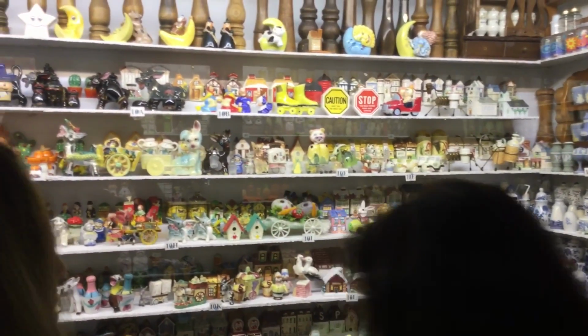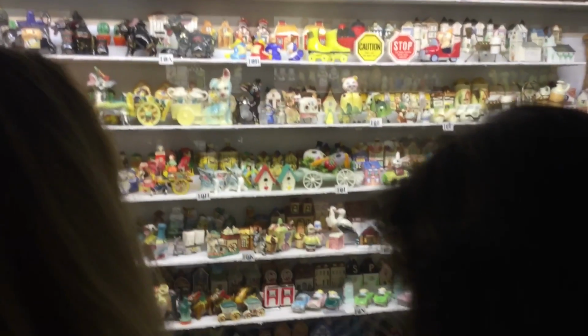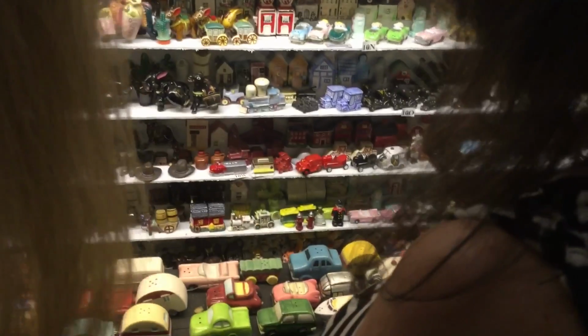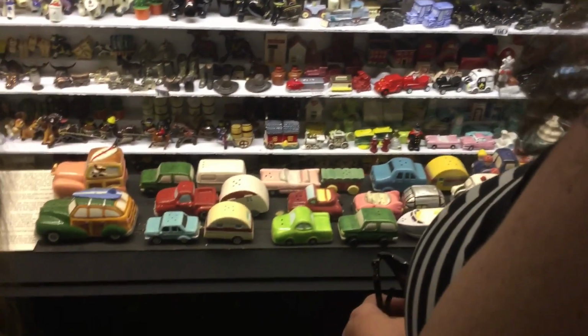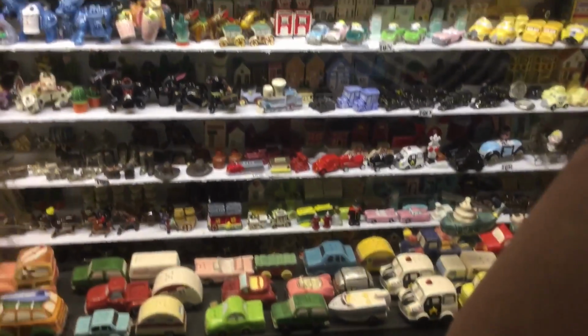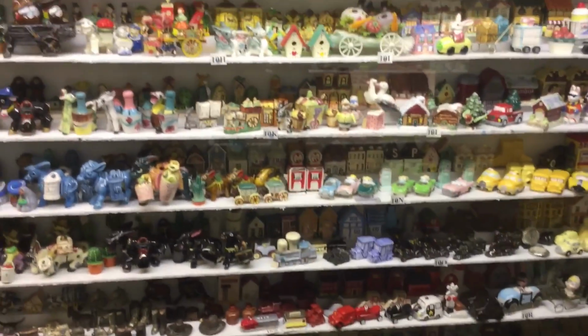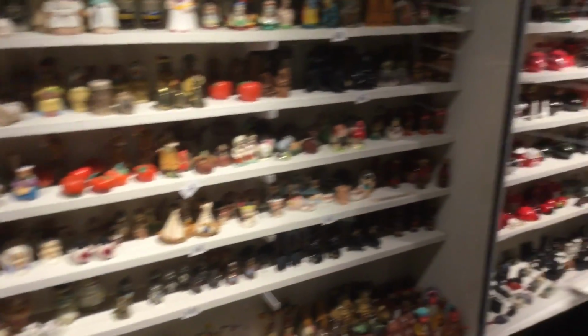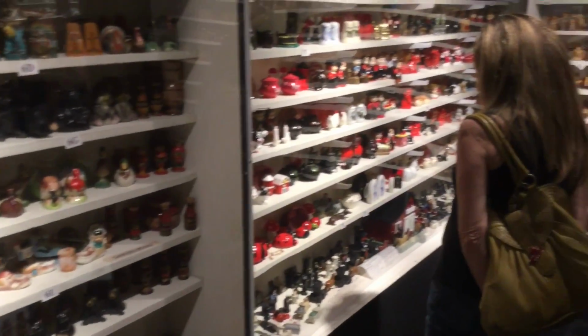The milk glass. This is all transportation. Wow. One lady collected all these. Amazing. Wow, look at the old cars. And then look at the little RV. Little Airstream. Yeah, little Airstreams. Amazing. Oh my god, here's the shuttles. What? Check these guys out. Oh, a space shuttle. Oh, my. Amazing.